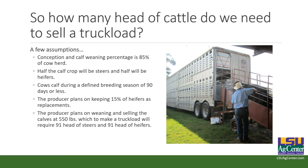Also that half the crop will be steers, half will be heifers. That the cows calve during a defined breeding season, 90 days or less. You also assume that the producer plans on keeping 15% of heifers as replacements, which can vary operation to operation. Some farms that have a lot of older cows may try to keep more than that. If you've got a fairly young cow herd, it may be less.